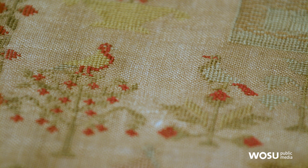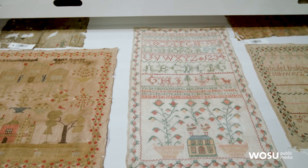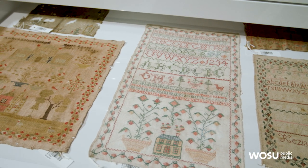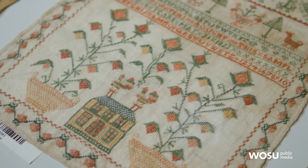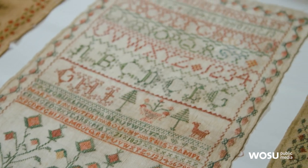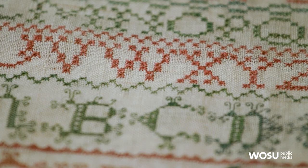What's the next one you want to point out? The next one is this one here in the center. This was done by a girl named Mary S. Waters when she was 8 years old in 1822. Did she live in Ohio? She did live in Ohio as a married woman, but this was actually made when she was in Pittsburgh. She attended a seminary school there that was for just women, and she learned how to sew there and made this as a student there again in 1822.